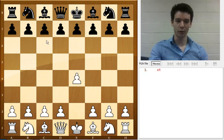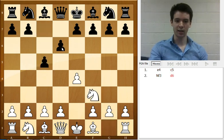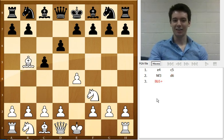Carlsen started with e4, c5, knight f3, d6, and now bishop b5. Once again, we see that Carlsen is not going for huge theoretical lines and instead is going for a calm, quiet line which maybe gives him a slight advantage, but not much.